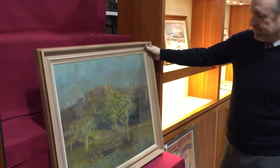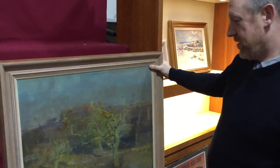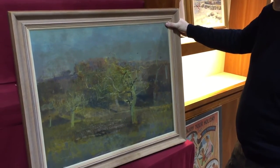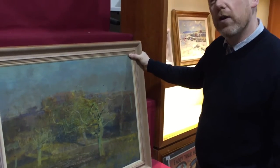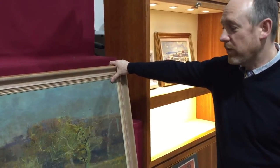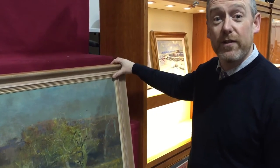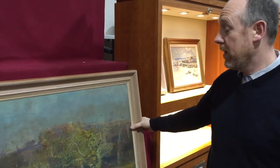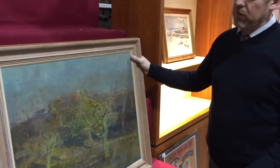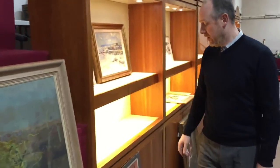This is an oil painting by Fred Cuming, who's a local artist, a Rye-based artist. This is a painting of an orchard. Not sure where it is, but he's a very highly rated Royal Academy artist. That, if you bought it in a gallery, would probably set you back, well, sort of between 5 and 10,000, I should think, for a picture that sort of size by him. And it's quite an early one by him as well. This one is going to be between 1,500 and 2,500 at auction, but a good investment, that one.